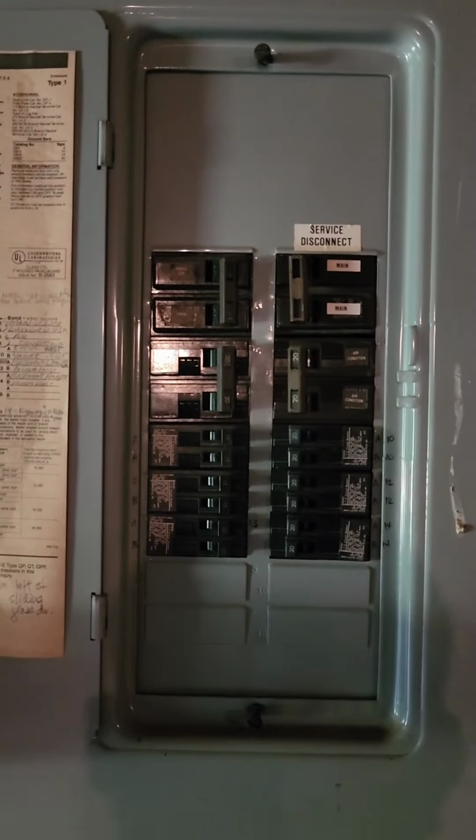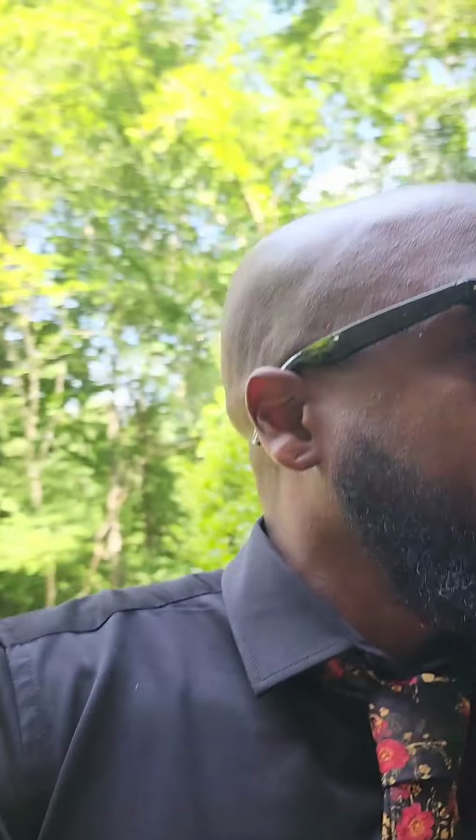And I think I need to upgrade my panel just a little bit so it can hold this split unit that's going to be down here. So I spoke with the town of Chapel Hill, with the permitting department. And if you haven't noticed, there is not any access from the unfinished basement to the main area.